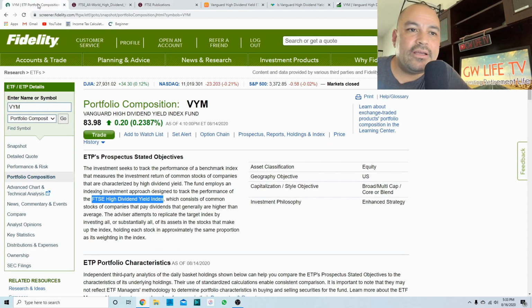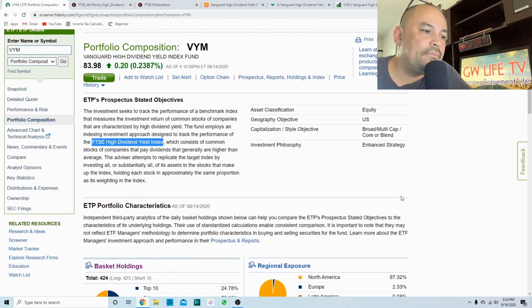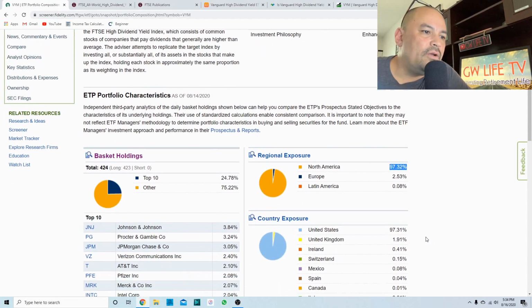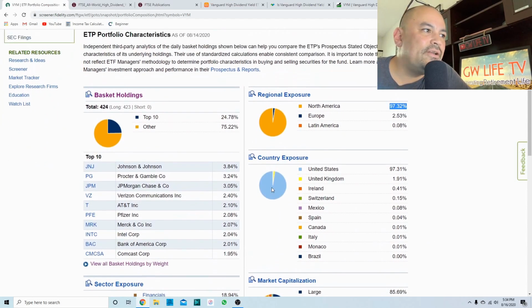So we'll go back over here to Fidelity, and we'll look at the portfolio composition real quick. It has a total basket of 424 holdings, and the top 10 holds 25%, and the other is 75%. And like I said, it's mostly North America, 97.32%, 2.5% out of Europe. And we'll look at the top 10 holdings here.